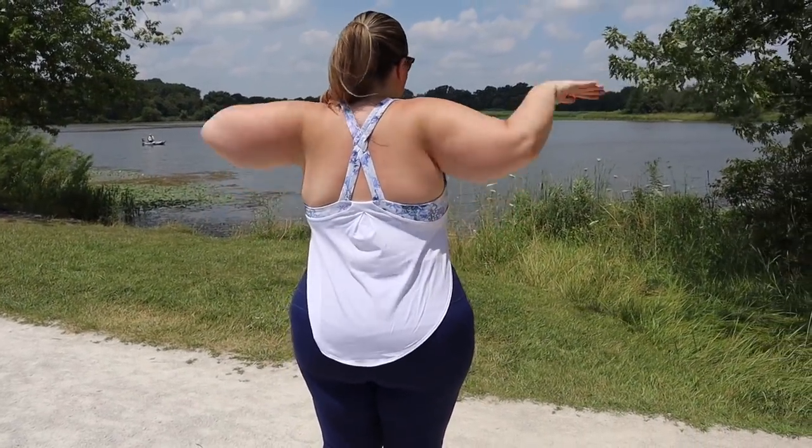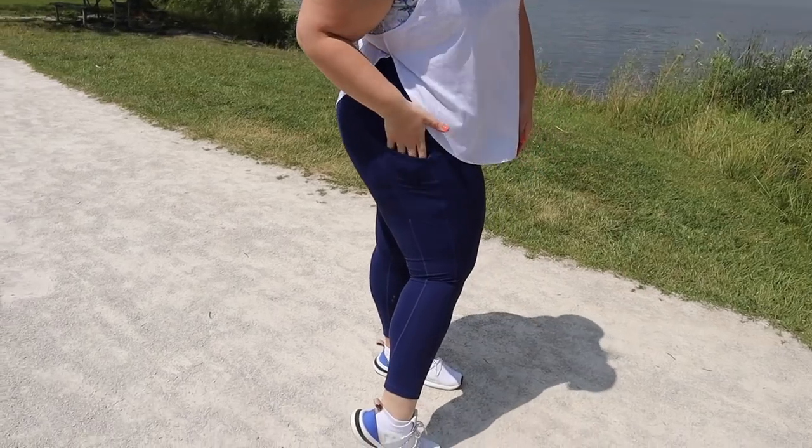So the top, I got mine in an XXL. I don't believe that these come in plus sizes, but the XXL is basically up to a size 18. Super comfortable. Love it. Always happy with it. And then these leggings are a little bit different. I feel like I get more movement out of them.